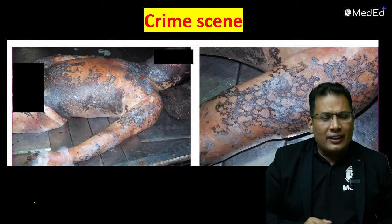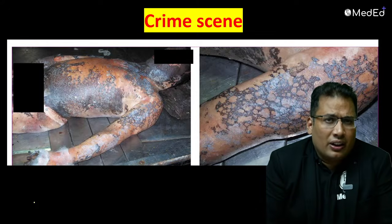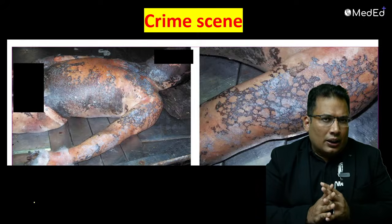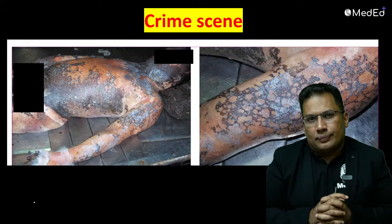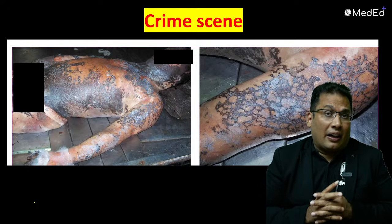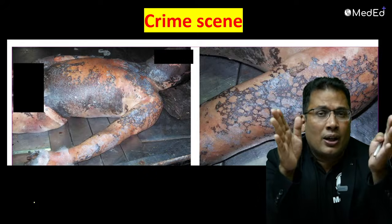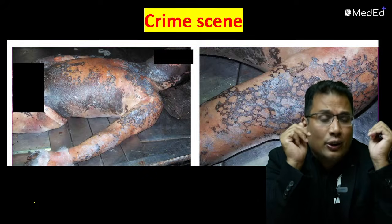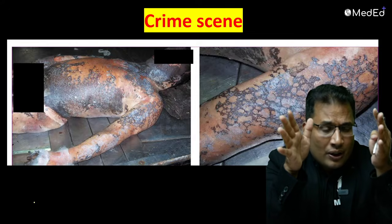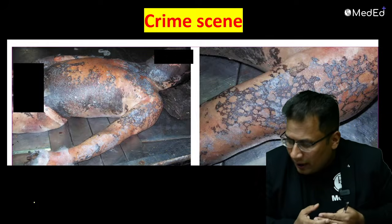Chalo, let's start. In the beginning, I have one very important question, one very interesting postmortem examination. A case of unnatural death, a case of electrocution, that is high voltage electric current transmission leading to sudden death. The postmortem was conducted as a part of the 194 BNSS police inquest to find out the cause of death and manner of death.